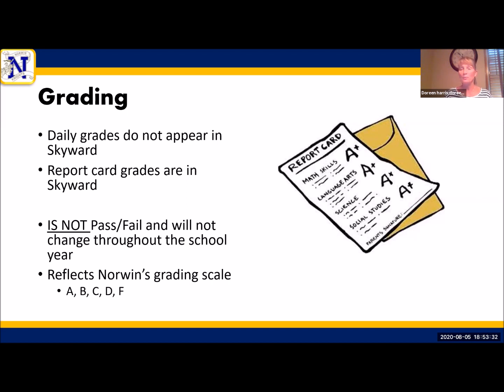Other ones you'll find when you do your parent account, you'll be able to go in there and you'll be able to follow their grades in that program. This is not a pass-fail. The children will receive an A, B, C, D, or F following the Norwin grading scale.